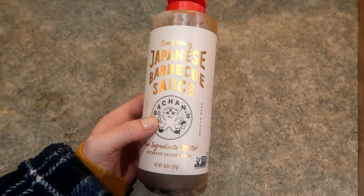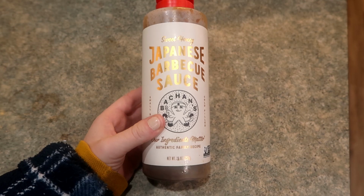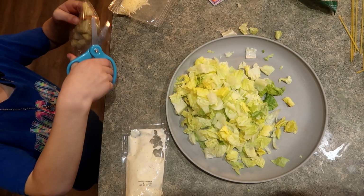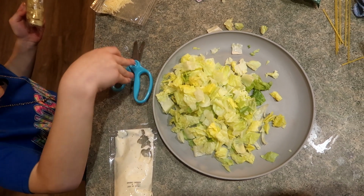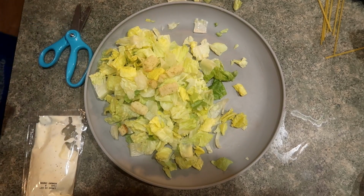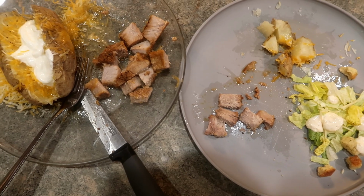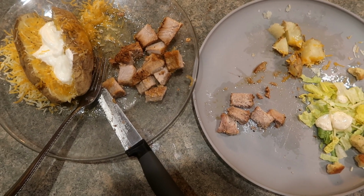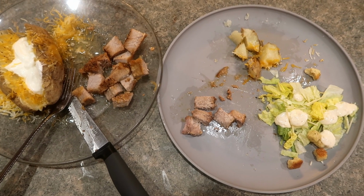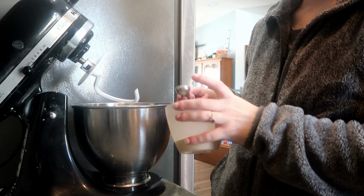left, I topped them with the rest of this Japanese barbecue sauce. We don't really like this, and it's been in our fridge for a while, so we're using up the rest of it. On the side, the kids made more salads. My kids absolutely love salads. They could have them every single day for dinner and not complain. So the kids who still wanted salad had those. I cut up our cooked pork chops and we paired that with some baked potatoes, and that was dinner this night. Absolutely delicious.